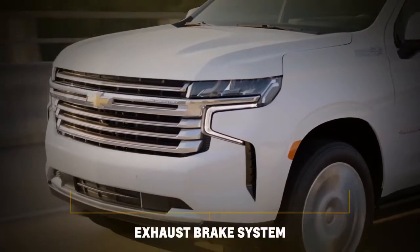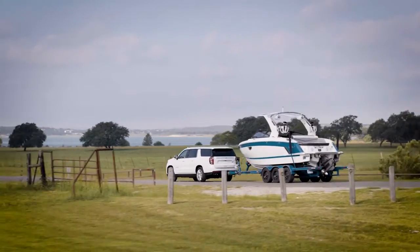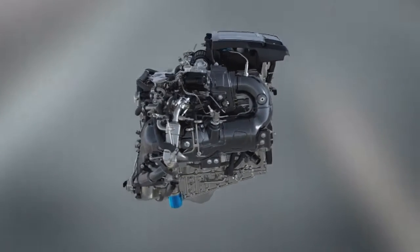Since its launch, this engine has been loved by our customers. Plus, the exhaust brake is available in tow haul mode and can provide drivers more confidence, especially when towing downhill. The inline 6-cylinder architecture offers efficiency and refinement advantages, but we didn't stop there.